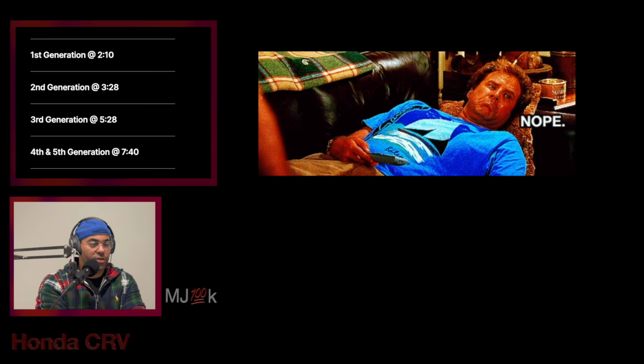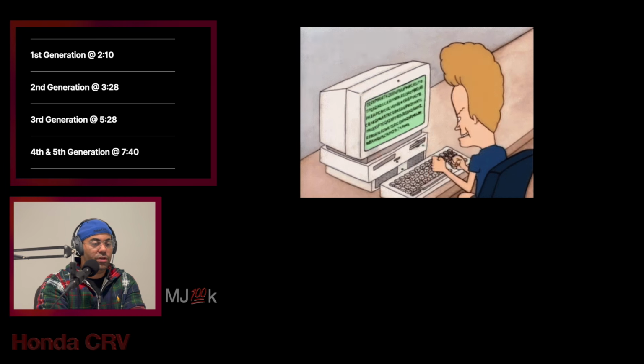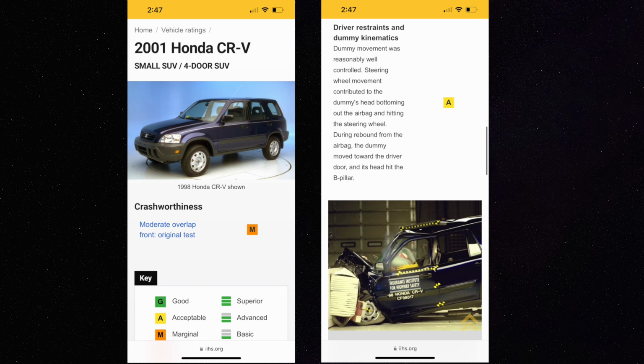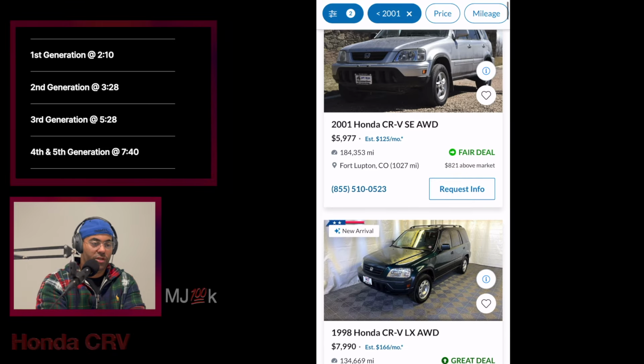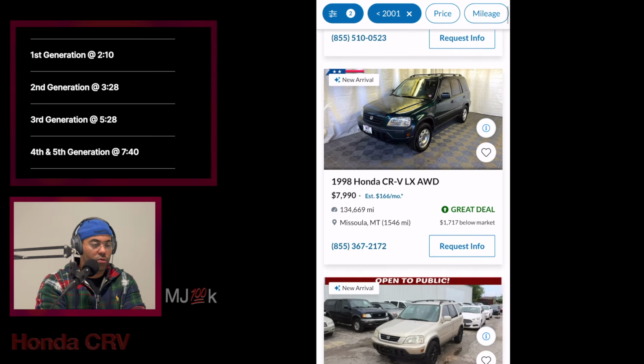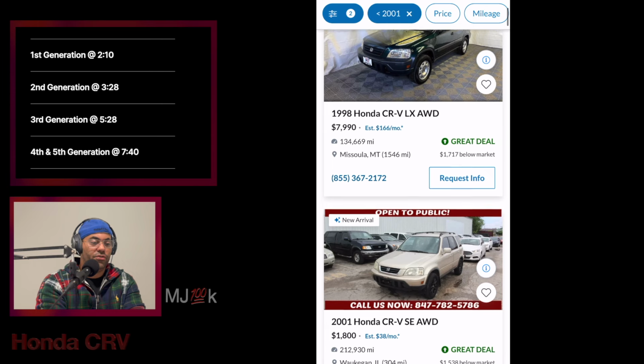But honestly, I do not recommend getting the first generation. My diligent automotive nerd research indicates that the first generation CRV did not do so well on its government crash tests. According to the Institute for Highway Safety, the crash test dummy's head went through the airbag and hit the steering wheel. I gotta be honest, Hondas are one of my favorite cars, but it's 2023 and the first generation CRV is now over 20 years old, and all OEMs were still learning about perfecting safety features at that time.